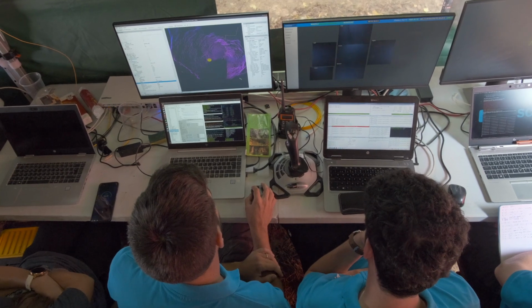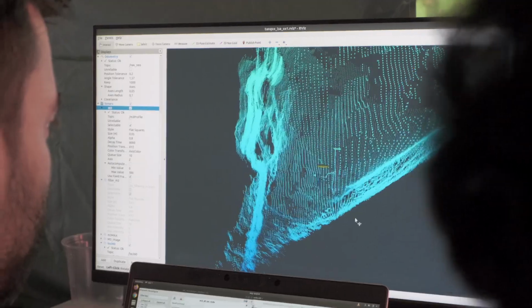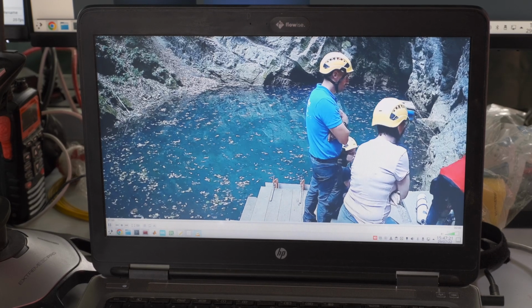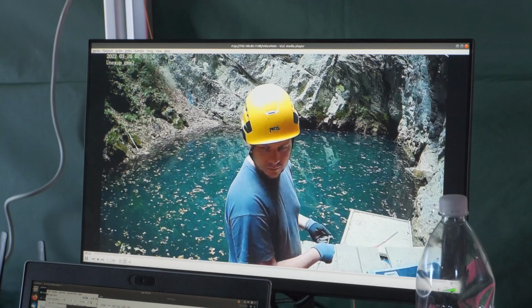Slowly, the 3D model of the upper part starts to appear on the monitors. The targeted 200 meters was achieved right in the first dive. Nothing else left than to reach the surface in safety.